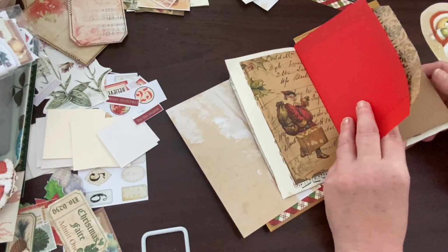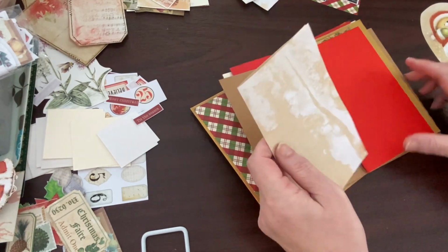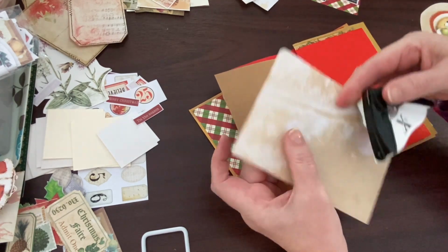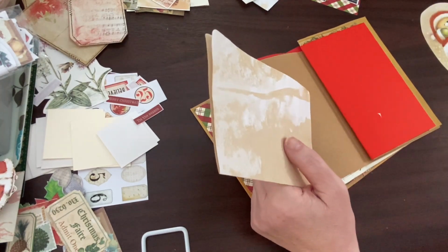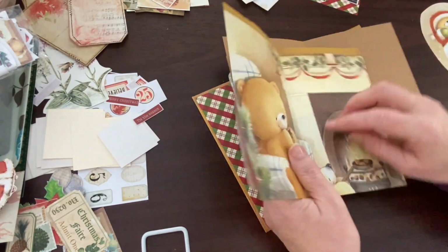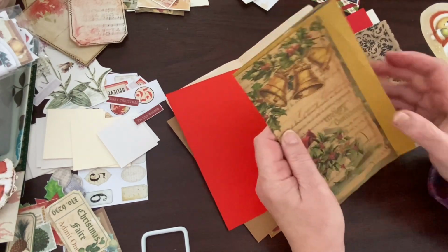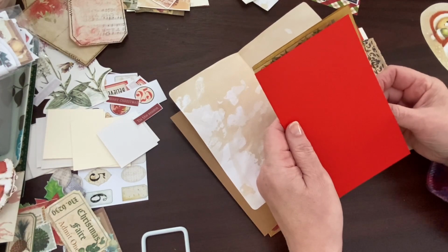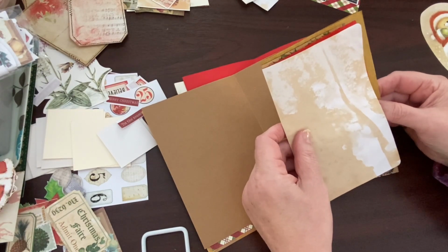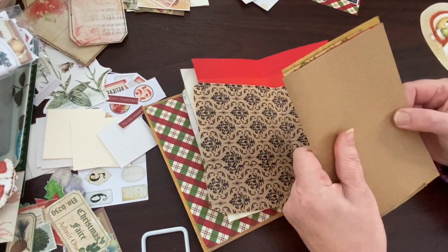Where do we want some coffee paper? There maybe? Yeah, and I think I am going to round the edges of this just to make it a little bit different. Okay, let's put it together and see what it looks like. So we've got that in the middle, followed by that lovely straw paper with the Scraps by Leanna, Leanna's scraps paper and some coffee dyed, and that piece of craft card.